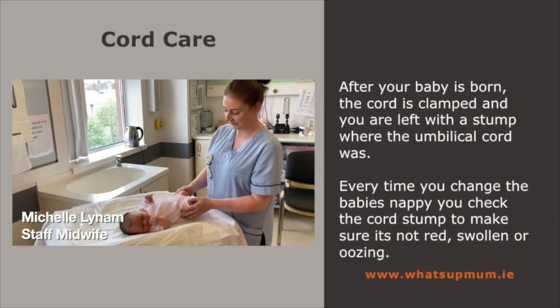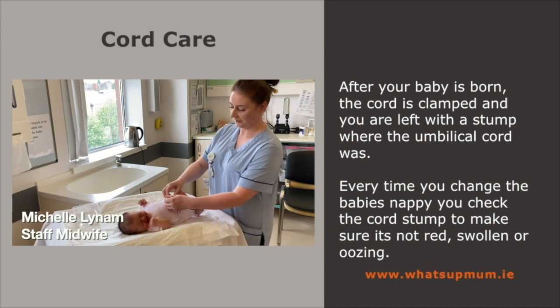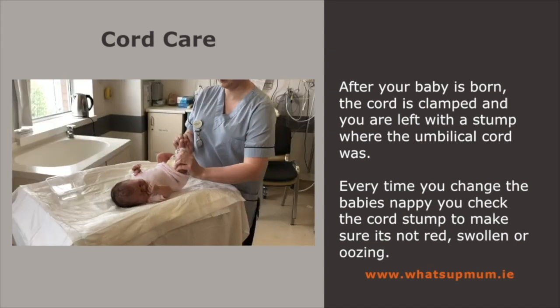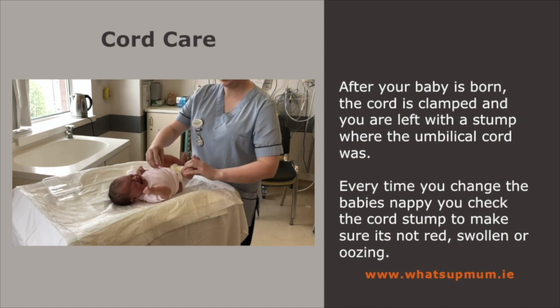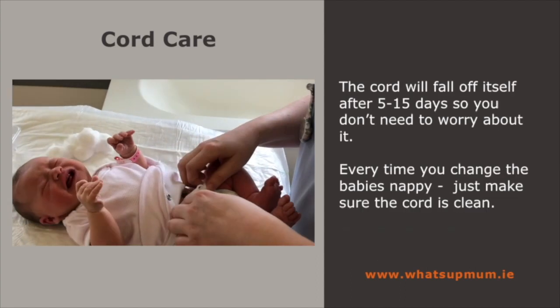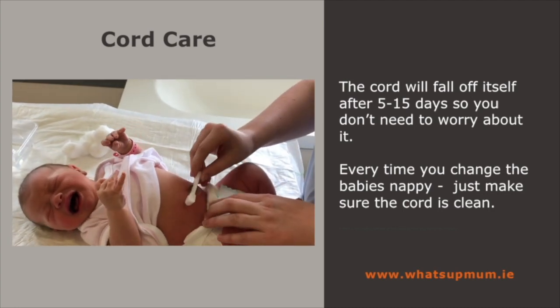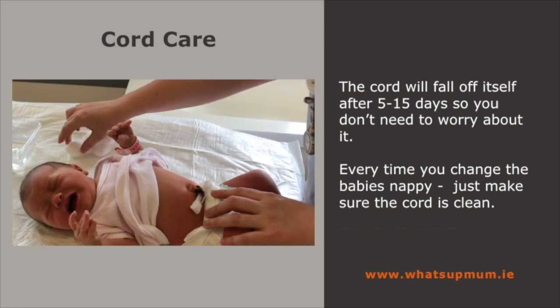After your baby is born, the cord is clamped and you are left with a stump where the umbilical cord was. Every time you change the baby's nappy, you check the cord stump to make sure it's not red, swollen or oozing. The cord will fall off itself after 5 to 15 days, so just keep it clean and dry and you don't need to worry about it.